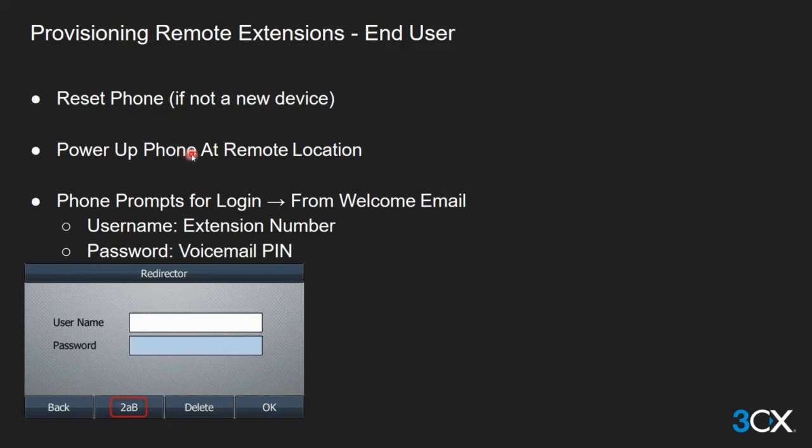Power up the phone at the remote location, of course. You need to do that. The phone prompts for login from the welcome email. This welcome email will be sent to you if you create a new extension and there is an email set up as well. You can also do it manually in the 3CX console. There you should see the extension number and the voicemail PIN. You just have to input it right there.